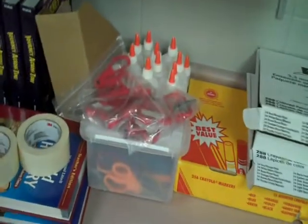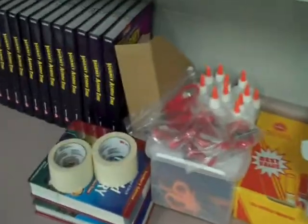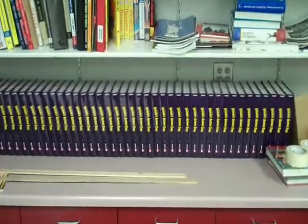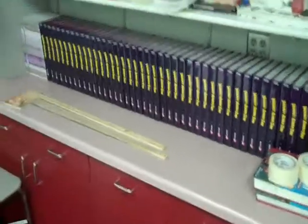That brings us to the art area. We got glue, scissors, markers, colored pencils, some tape. You'll be using that when we do various projects throughout the year. Next to that we have our social studies textbooks. They are neatly stacked in a row on the shelf, and that's pretty much where they stay for the remainder of the school year. We don't use those a whole lot. So you won't be seeing those out of place very often.